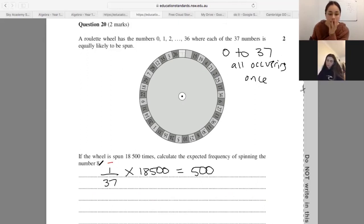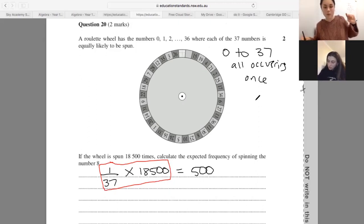Does this part here make sense to you? Yeah. Okay, cool. Because 8 is only one number on here and there are 37 numbers, so it's 1/37 of 18,500. That's expected frequency. The only other one is relative frequency. Here it is, but I don't have a question on it.